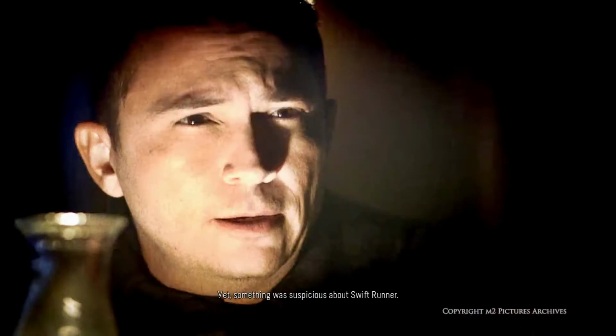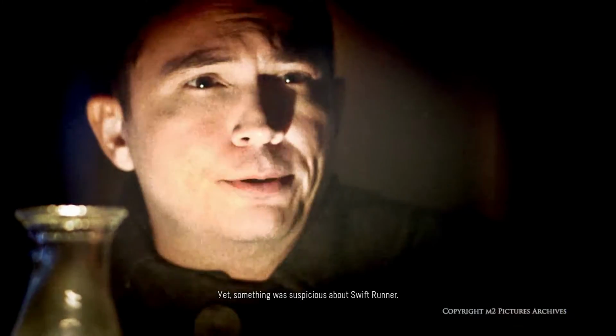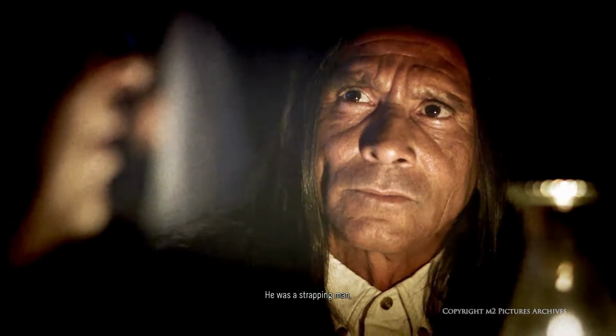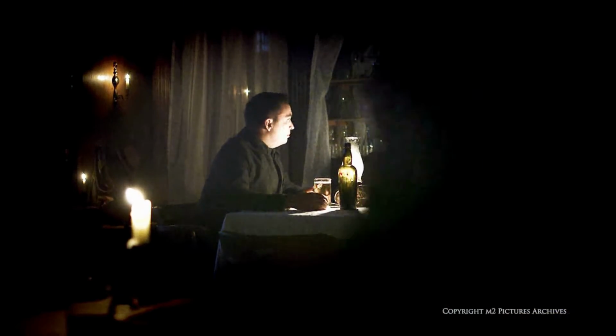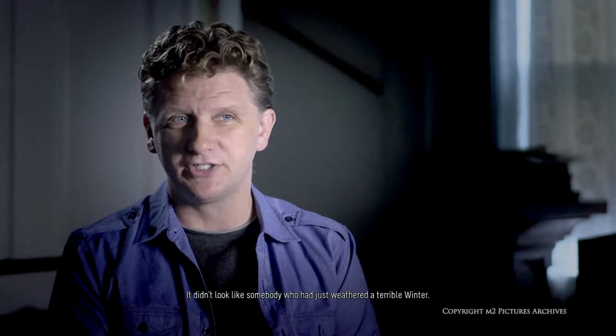Yet something was suspicious about Swift Runner. He was a strapping man, and he came into town weighing over 200 pounds. It didn't look like somebody who had just weathered a terrible winter. He wasn't malnourished, didn't look like he was starving. He looked healthier than ever.